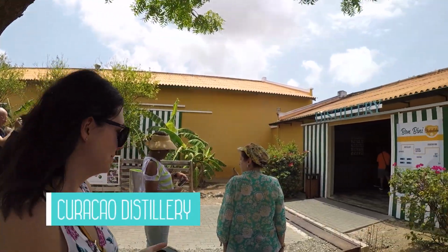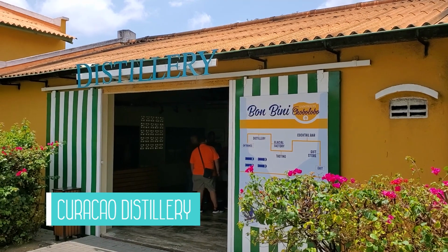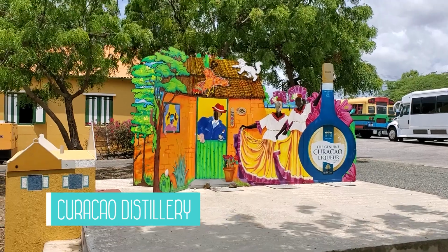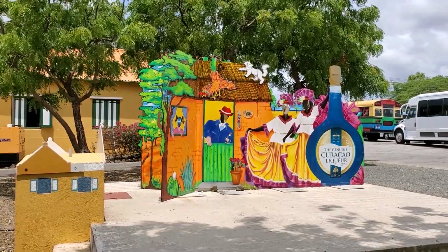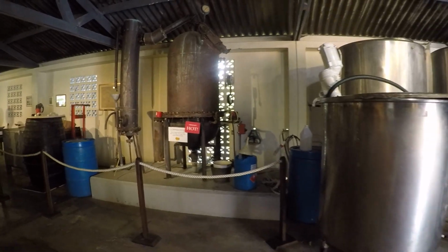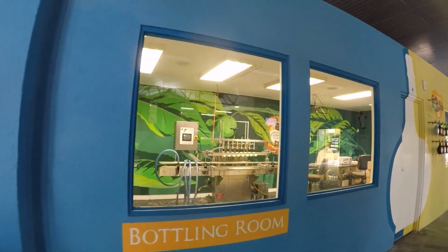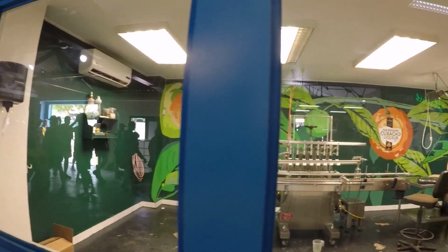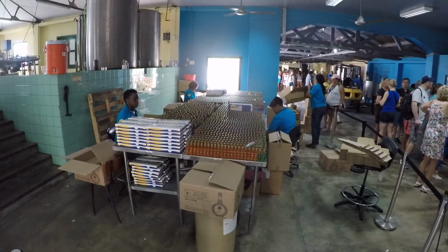Another thing to do in Curaçao is to visit the liqueur distillery and sample some of the island's famous Curaçao liqueur. We went on a guided tour of the distillery to learn more about how they make these famous liqueurs. We also learned about the history, different flavors, and got to see the production in action. Oh, and then we got to the best part, sampling some Curaçao liqueur.